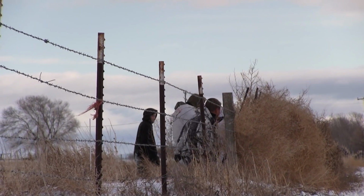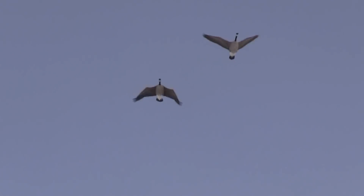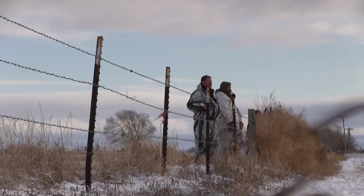Once again, birds were in the air. The pair did just as expected, circling us and coming in behind us. They were a little higher, but came into range. These two did much better than the previous pairs, as they both escaped unscathed.